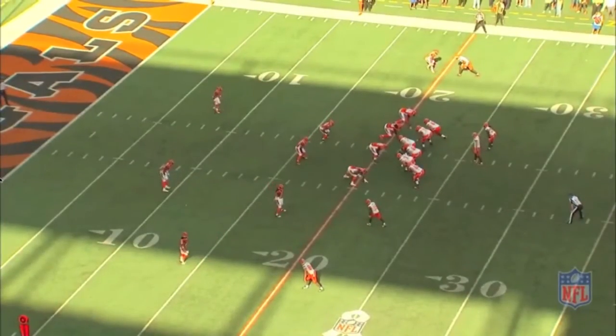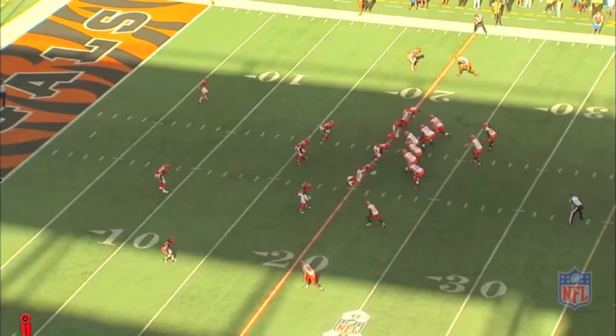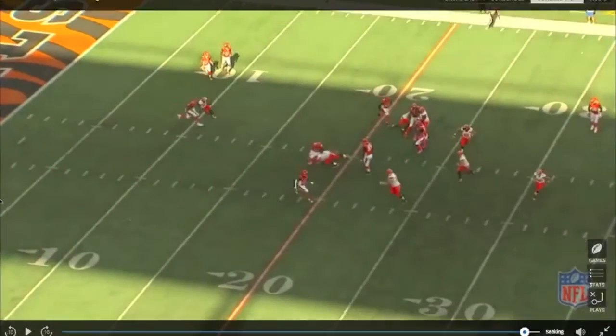Now here's a red zone first and 10. So again, they've got that too high shell. Hogan is going to take the cover two opportunity here finally. So he takes it this time, but the ball gets batted down.